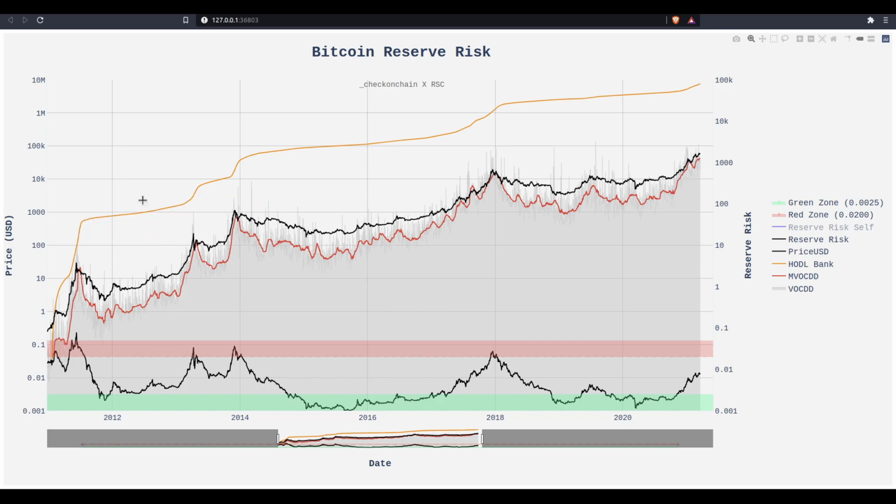Now, the hodl bank is a metric that assumes that this red line here, the median value of the coin days destroyed, is telling us the opportunity cost. So at any point in time, we all could have cashed out, but many of us chose not to do that. What ReserveRisk is doing is taking this cumulative sum of all that opportunity cost. How much could hodlers have cashed out, but they chose not to? It's basically like a big running total of how much value hodlers have chosen not to spend. How much opportunity cost have we built up over time?